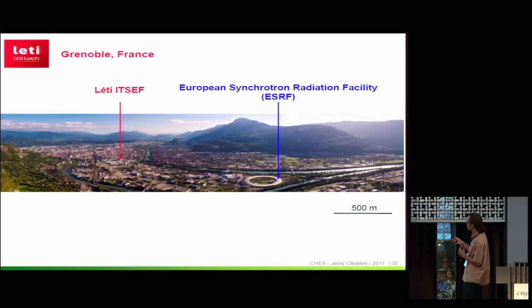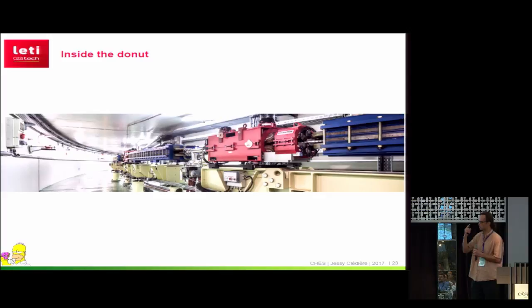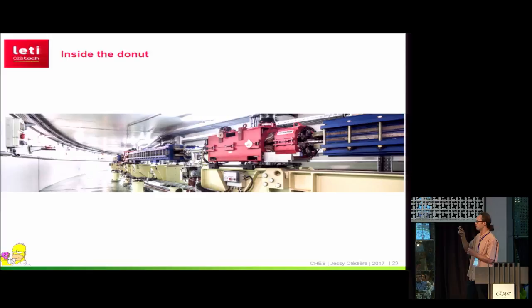This is inside the Big Donut. Basically, you have a vacuum pipe that is about one kilometer long, and you have electrons circulating in this pipe. Each time the electrons change direction, they emit X-ray photons. And if you use a very long focal length optic, you can manage to focus these X-ray photons to make a very small spot. And this is what we have here.